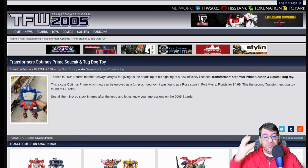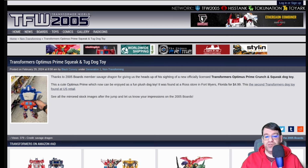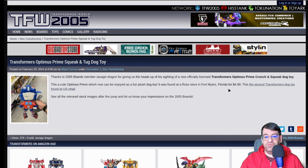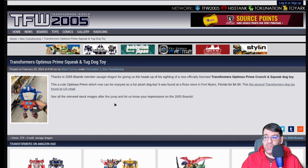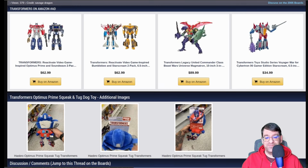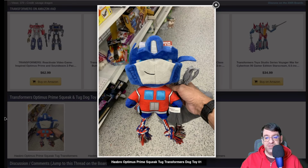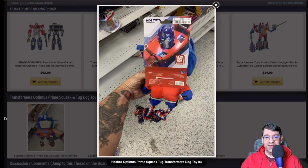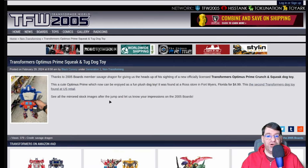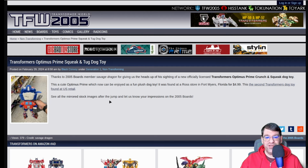Transformers, Optimus Prime Squeak Toy, and Tug Dog Toy. These were found in Fort Myers, Florida for $4.99. And I'm putting this in here because, hey, Grimlockamus, found a new chew toy for you. It's adorable. I dig it. It's very cute. All you dog lovers out there, get yourself a new dog toy. Only you have the power to chew into Prime.